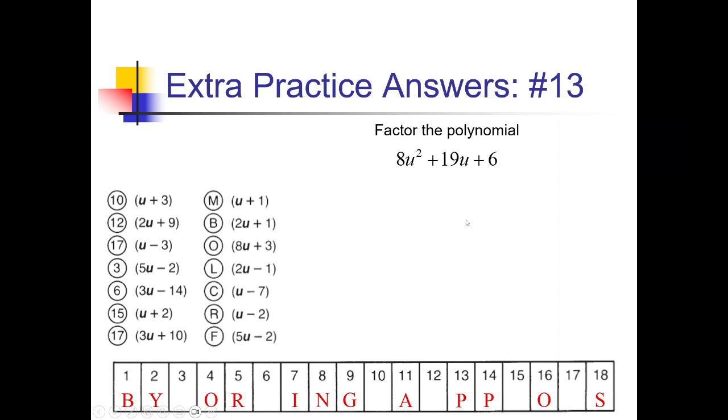For number 13, we've got a new set of answer choices. All of these have u in them now. They're going to start us off with a tough one. This is an AC method one. 8 times 6 is giving me 48 for the AC. And now I need factors of 48 that add up to 19.